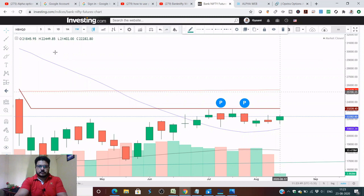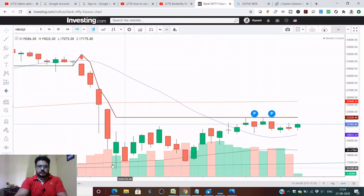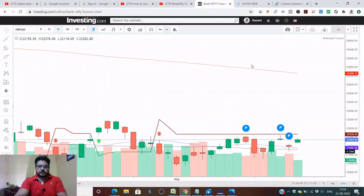So let's analyze this on a daily time frame. You can see here this was the lowest point, then the second lower high, then a higher low. This was a low and this was a higher low, and from there onwards the market has never come to this level so far. So it is showing a good bullish trend.